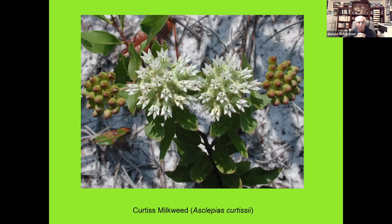Sometimes you'll find it in the open sandy areas, but it tends to like to grow right up along that scrub oak interface. It's a short, diminutive plant, doesn't get very tall, but really pretty. And one that we had out at the Dunedin site.